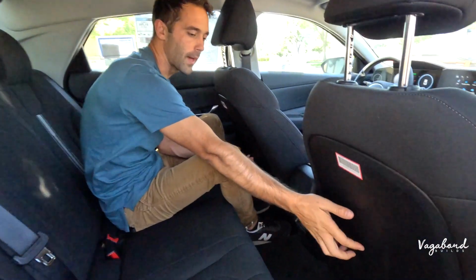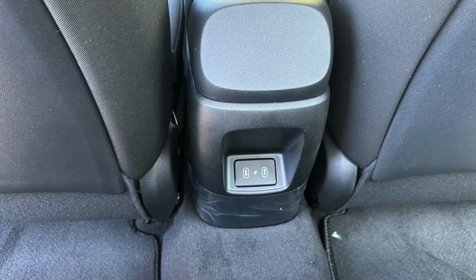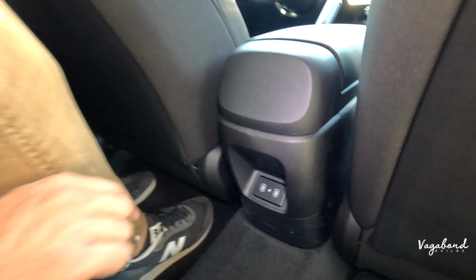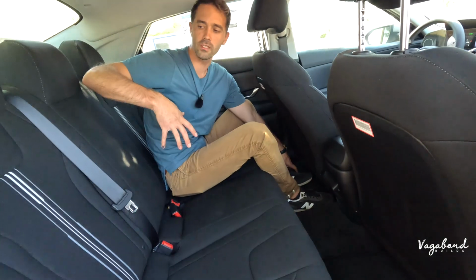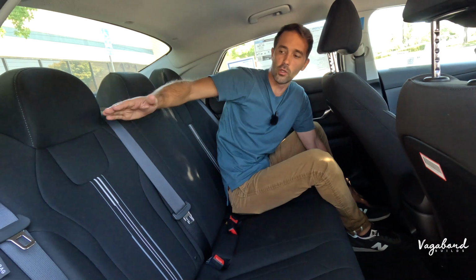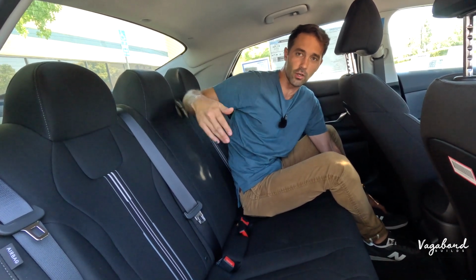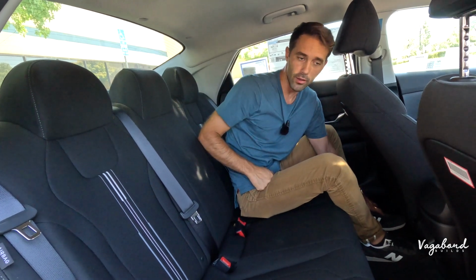No pockets on the back of those front seats, but you're getting 2 USB-C plugins in between those 2 front seats on the center console. On the seating, cloth inserts. This is a one-piece backrest, so when you put that down, the whole backrest comes down, whereas the Sonata, you get a split, a 60% on the passenger, 40% on the driver, okay? Up top, you got your lighting and your snap handles.